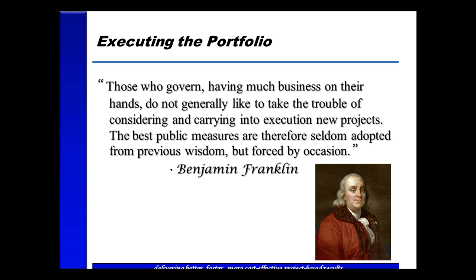So at this time, as we start to talk about the execution of the portfolio, I'd like to turn this over to my colleague, Jim Colton. Jim?